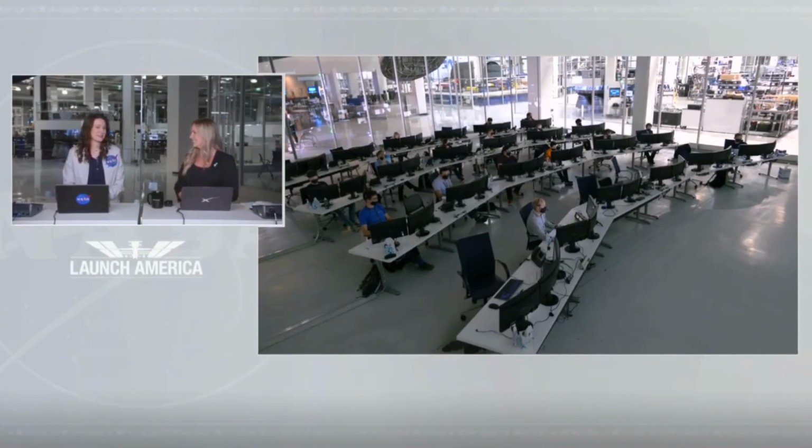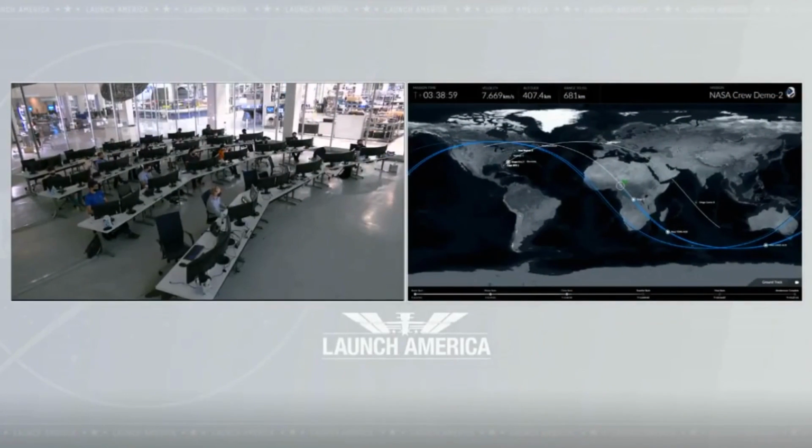Well, it's not too bad, though. For 19 hours, I've been on some pretty long road trips, and I think I'd rather take a 19-hour trip in the Crew Dragon than I would in a minivan, so it's not so bad.